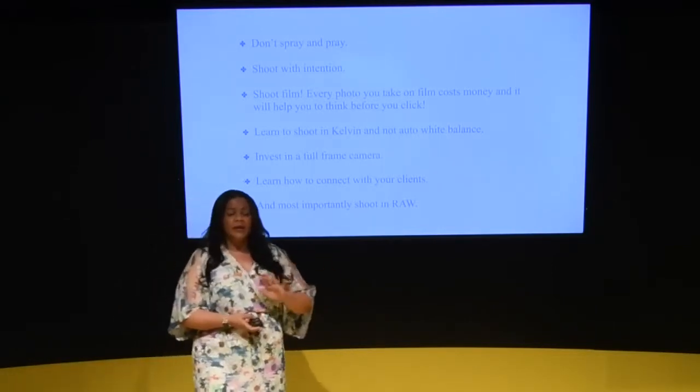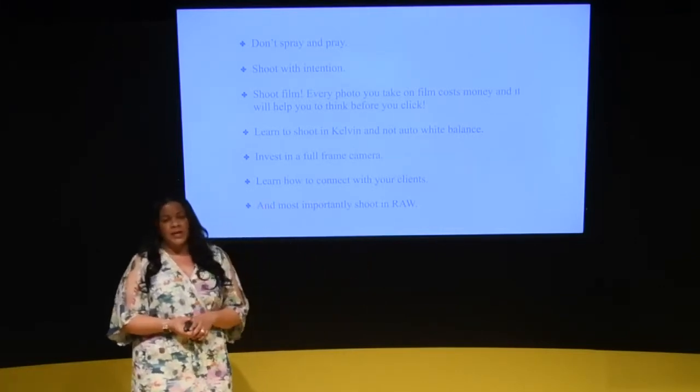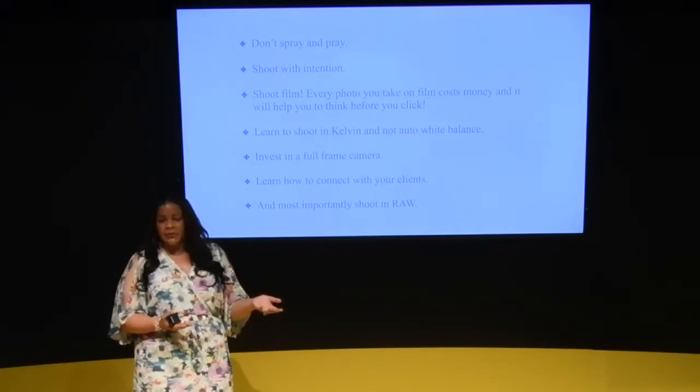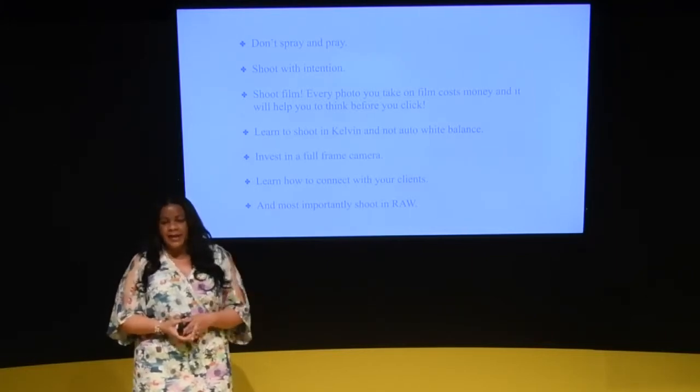Invest in a full frame camera. This is something even I couldn't do. Four years in is when I was able to do that. Learn how to connect with your clients. They're our number one reason we're doing this anyway, right? So you have to talk to them. You have to connect with them. You have to understand them.